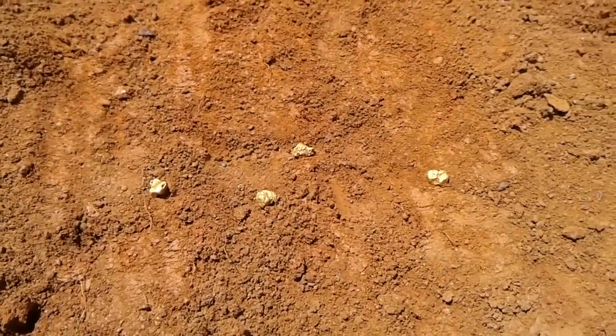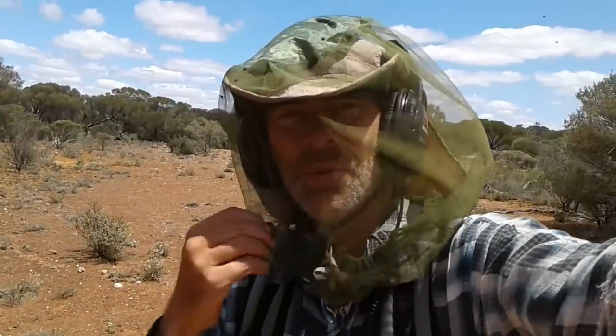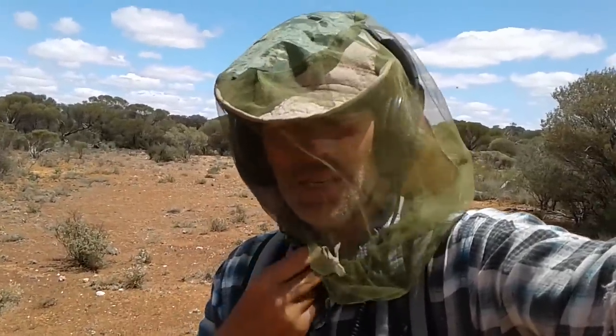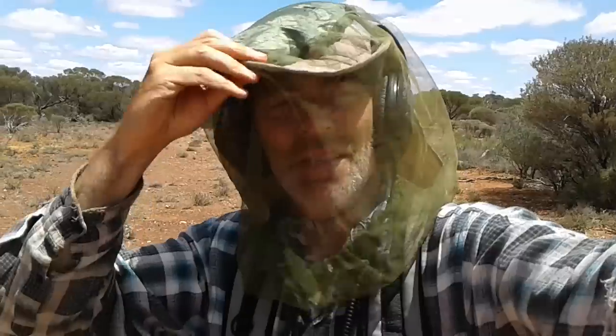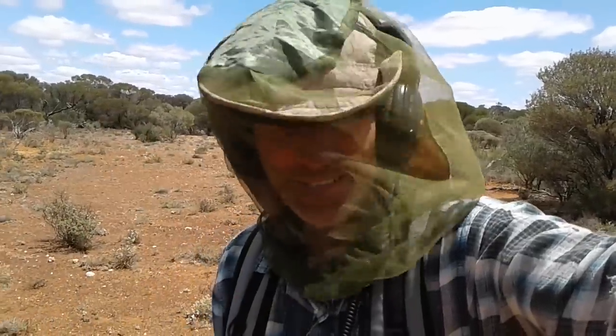Flies are extremely bad at the moment, so having to wear the head net all the time. But they're very persistent things, and occasionally the odd one sneaks under the stretchy stuff here. It becomes quite a nuisance. So you have to squash them amongst the netting.